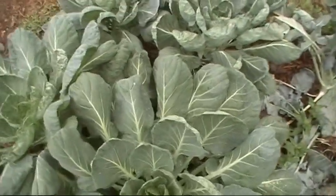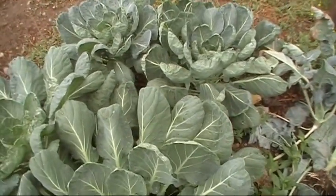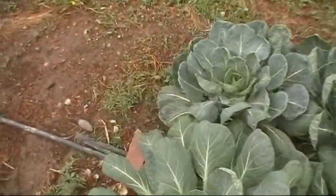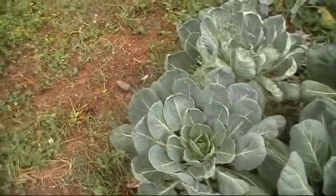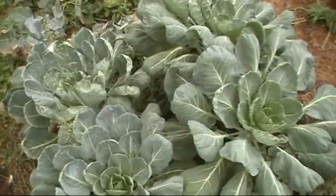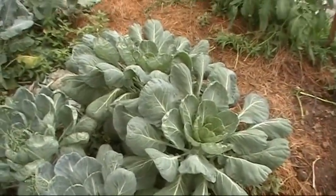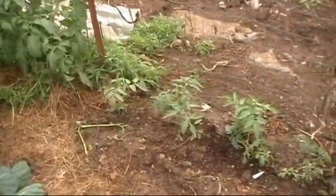Brussels sprouts, I see some bug damage. We had no bug problems whatsoever. But I see a leaf that's been eat on, so it's time to start looking for bug problems. They finally found me. I move everything around the garden from year to year, trying to keep disease and bugs down. Sometimes it takes them a while to find me.